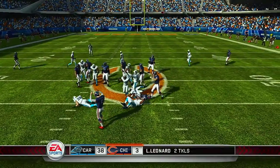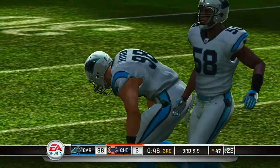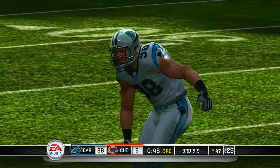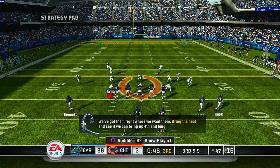He didn't get back to the line. Hayden seems to be a little shaken up on the play. Hey, y'all, we just gotta pick it up. Come on, pick it up. All right, we got him right where we want him. Bring the heat and see if we can bring up fourth and long.